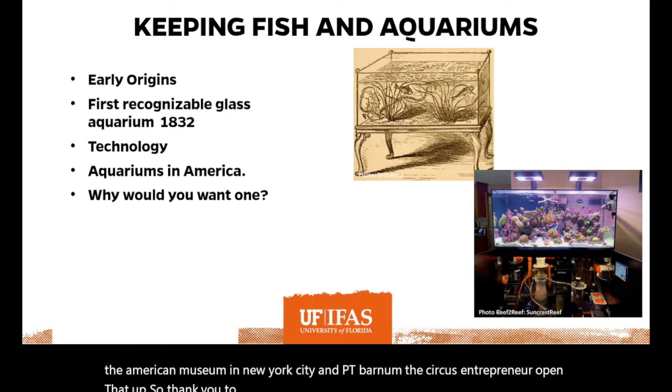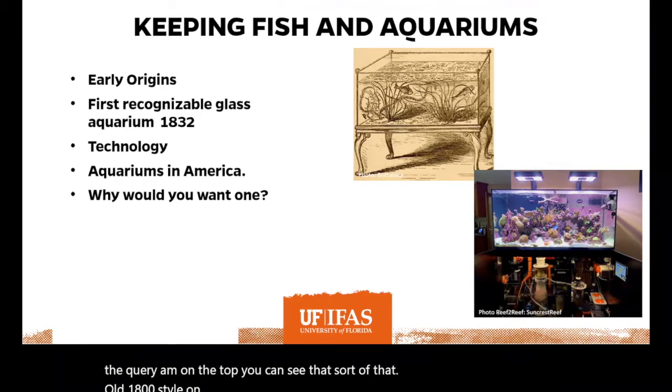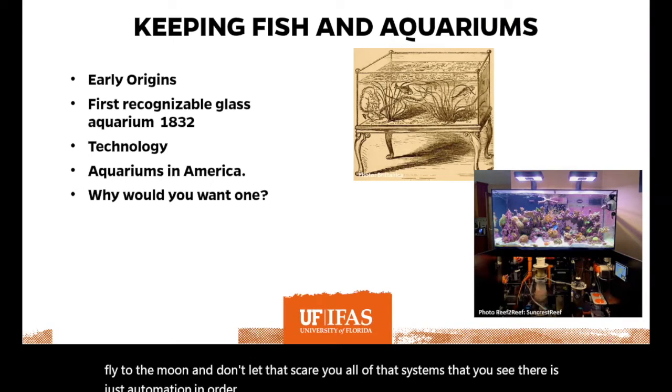Technology has increased exponentially since then. So the aquarium on the top, you can see that's sort of the old 1800 style, while on the bottom to the right, you could basically use that technology to fly to the moon. And don't let that scare you. All of the systems that you see there is just automation in order to make it a little bit easier. You could do the same sort of system with a Rubbermaid container with proper filtration and biological properties.